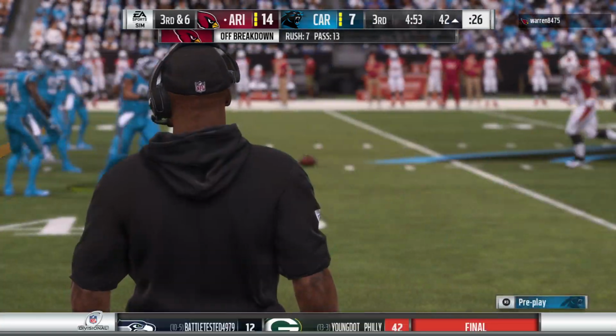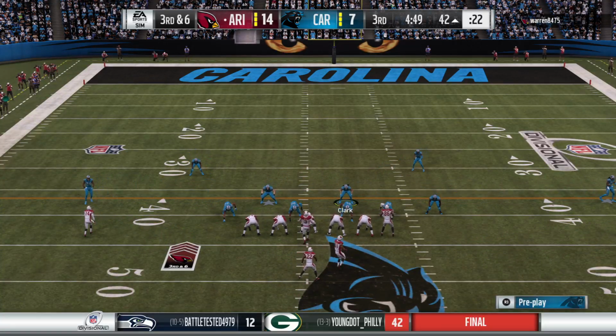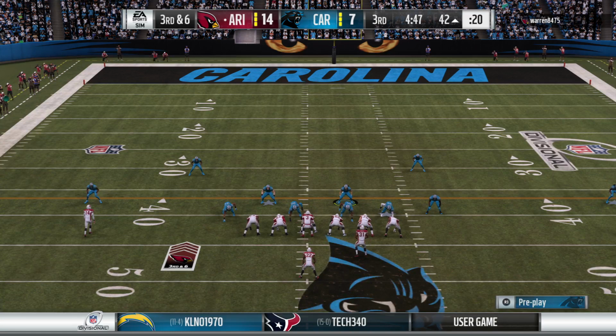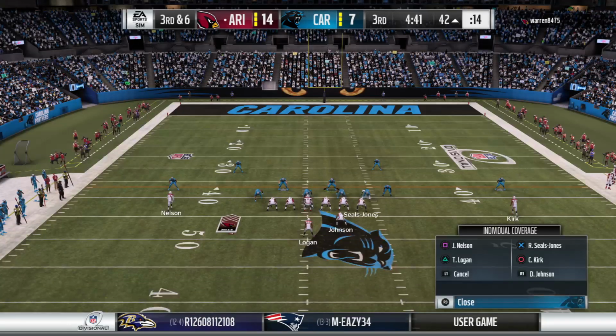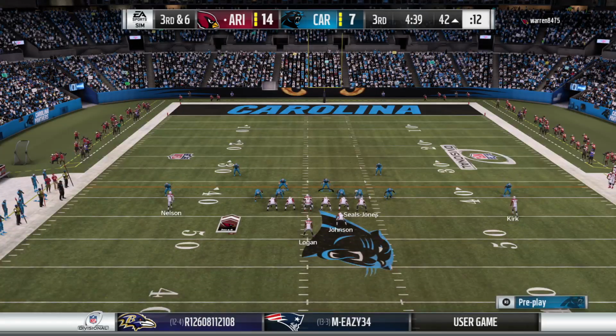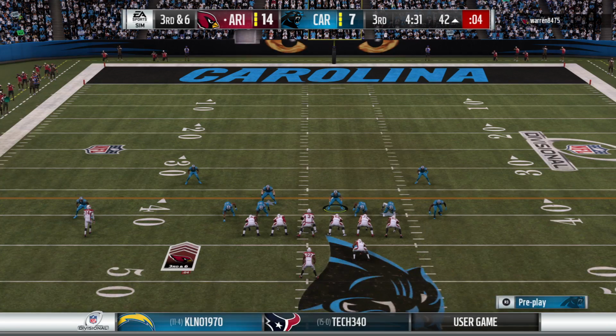The Cardinals on 3rd down. They've been good, 3 for 4 thus far. This will be 3rd and 6. All right, here we go. Blue 90. Blue 90. Gone, gone. All right, now, lucky 56.